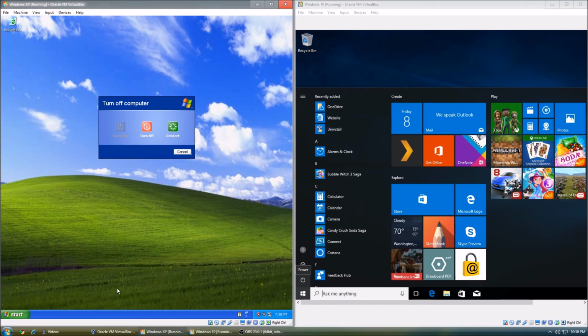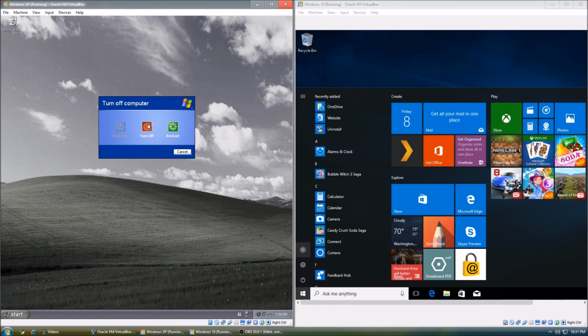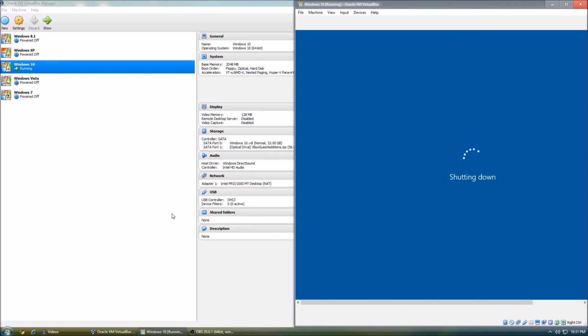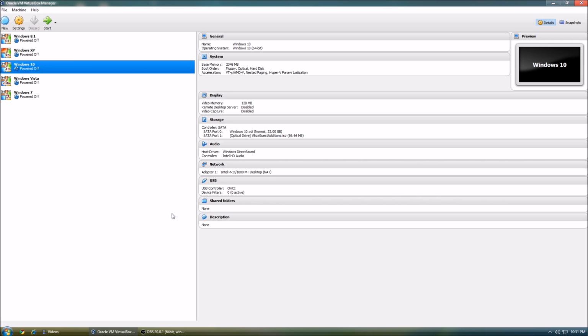Alright, so let's go ahead and wrap this up. Let's do a shutdown test to end this off, and I'll reach my conclusion. Let's do this in 3, 2, 1. Let's see which one shuts down first. Come on. I'm rooting for Windows XP on this. And it did win. Last time Windows 10 won, so it's not always going to be the same. Okay, Windows XP won on that. It was so obvious right there.